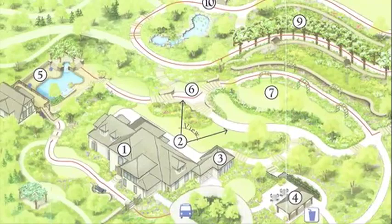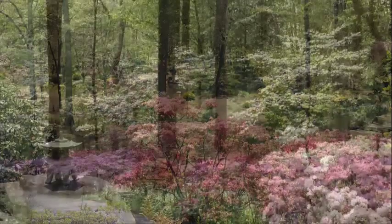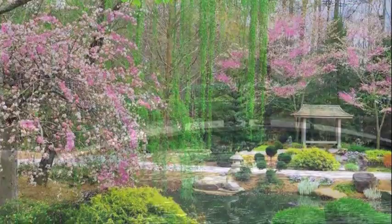So when you come to Gibbs Gardens, if you come every 3 weeks, you're going to see something different in bloom. And it was designed that way from the 1st of March to the middle of December. So we like for people to come and see every bloom festival, and we have a calendar that shows the flower festivals and our music festivals.